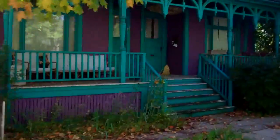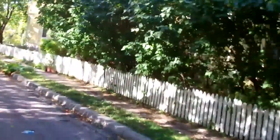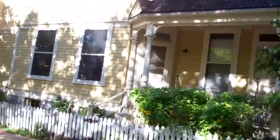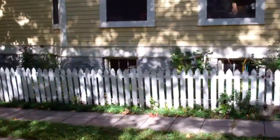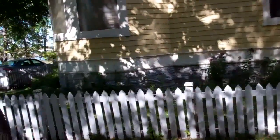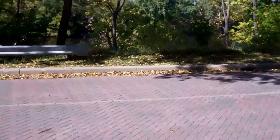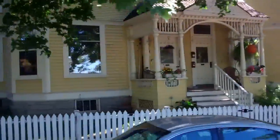I think this may still be, yeah, I think that's a couple residents. That one was 1886. Another one that they beautifully restored. Beautiful limestone foundation. There's the river. Yep, again, that's a dual residence.